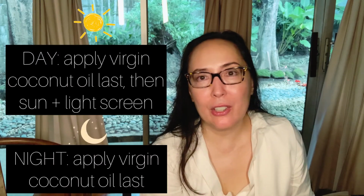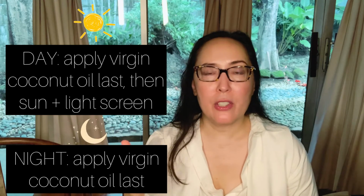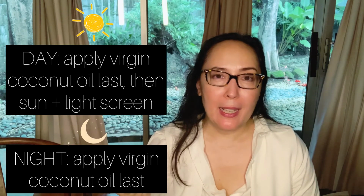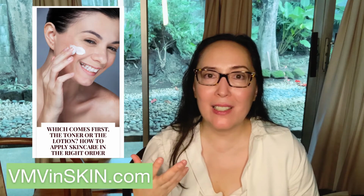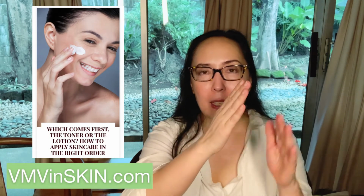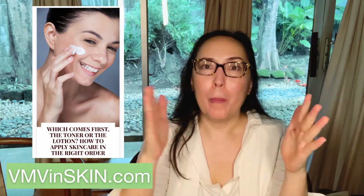And once you know the cause, you'll be better able to decide on a treatment plan for it. Is it okay to use coconut oil as a face moisturizer and apply sunscreen after? Absolutely. In fact, because of the molecular size, we would normally recommend that virgin coconut oil is the last thing that you apply in a regimen, except obviously during the day, then you'd follow with sunscreen. Oh, certainly at night, it would be the last thing you apply. And we have a nice, helpful article on vmvinskin.com about the suggested sequencing in which you apply skincare. So check that out.